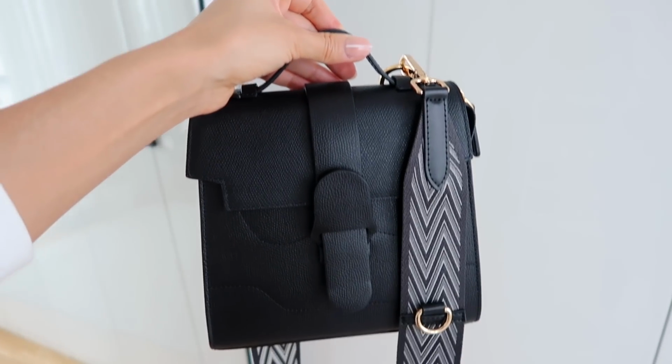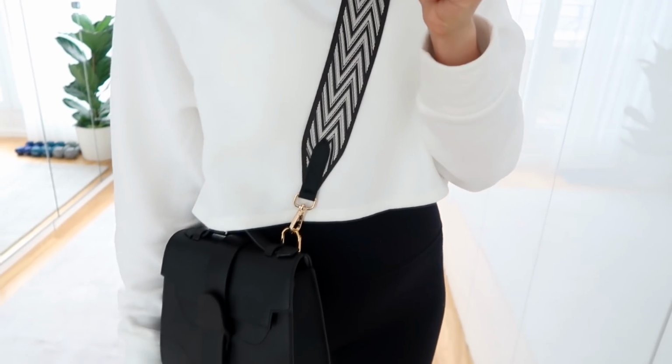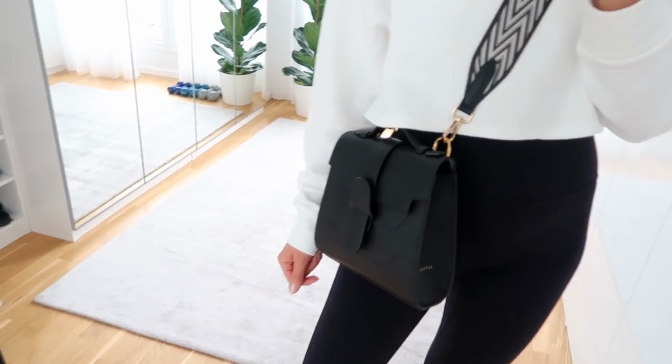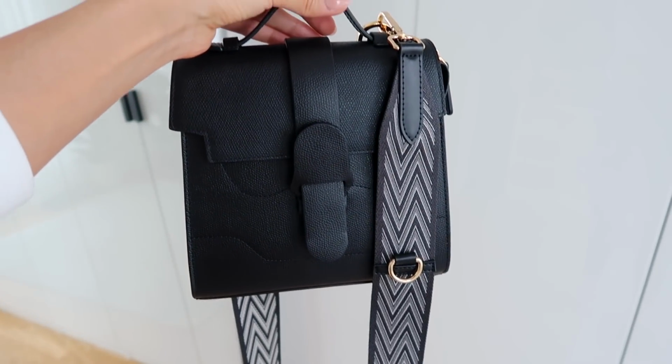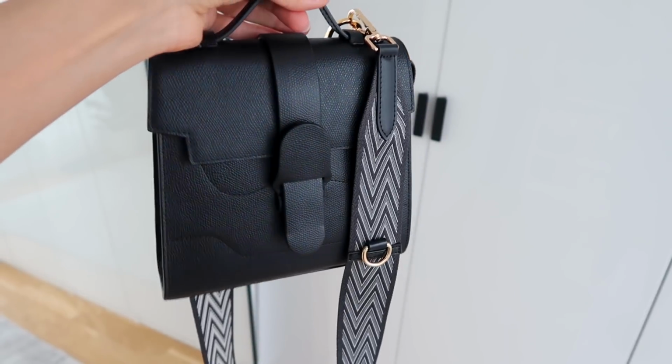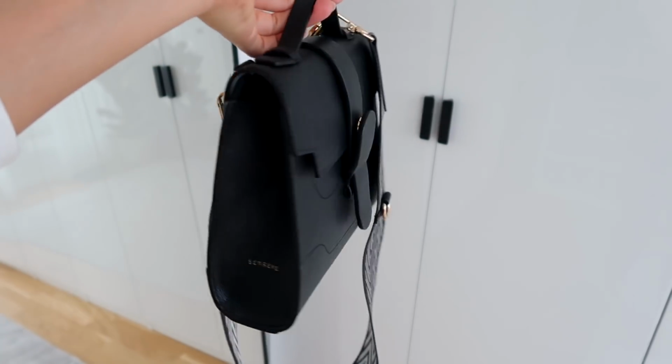And then I also mentioned this bag. This has been my go-to. I've literally been wearing this bag non-stop. I think it's so cute. It's from Senreve. It's their new Aluna bag. The shape is so beautiful, really chic. Kind of reminds me of a Kelly bag from Hermes. It just has something really classic to it. And they also came out with these beautiful straps to attach to their handbags.